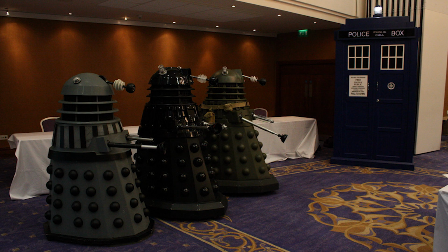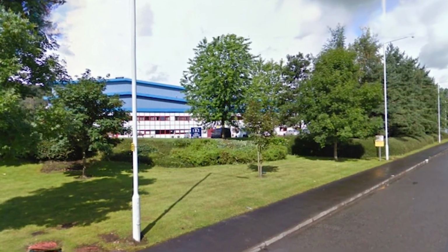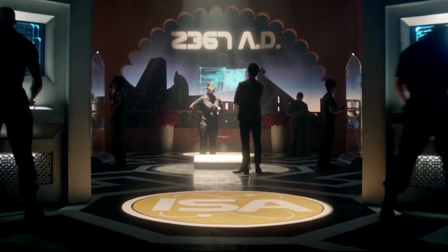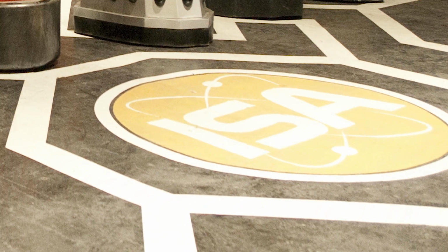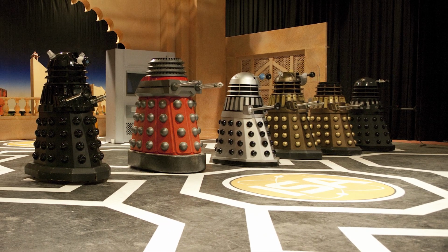Or so he thought. Tom and company delivered his batch of props to Cardiff, where he met Donna in person, and the Daleks were dropped off in the middle of the set for the Indian Space Agency that appeared in Dinosaurs on a Spaceship, right on the ISA logo on the floor. It was on this set that new Dalek operators were then trained up.